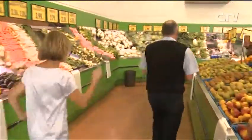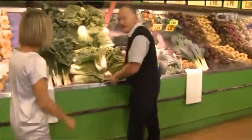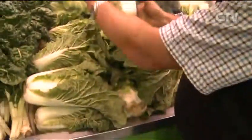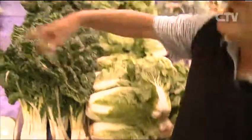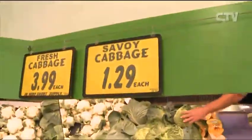Come down here. This is very exciting. What have we got here? Chinese cabbage, $1.99. Look at the size. $1.99 for the rest of the week. Look at that. Can't go wrong with that, fresh in this morning. Savoy cabbages, $1.29. There we go, $1.29 on Savoy cabbages.